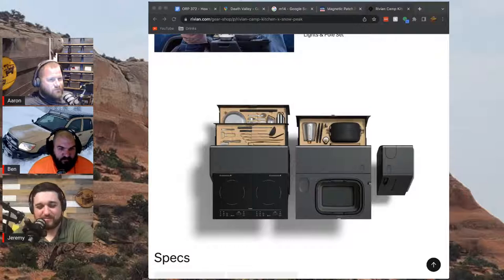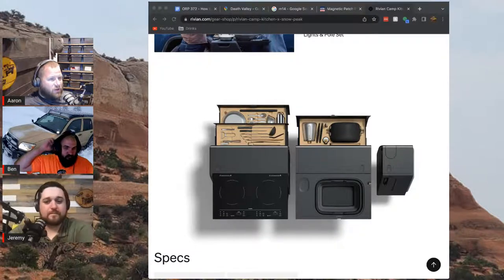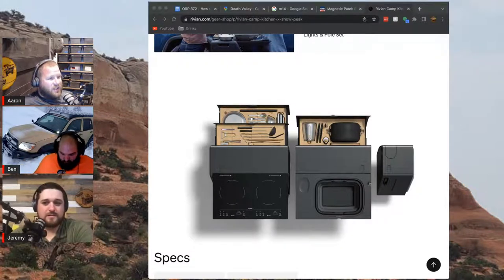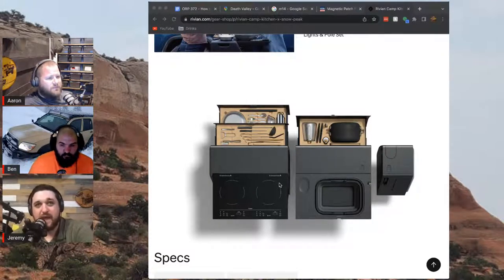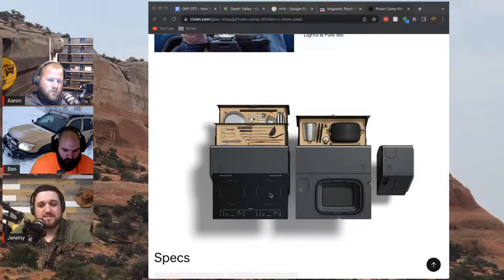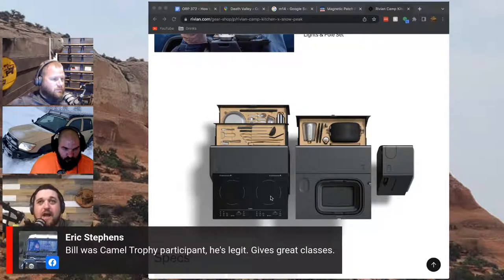I was just looking at the Rivian camp kitchen setup, and that's actually pretty awesome. In its tray, the cooktop is actually an induction style. So it's an electric cooktop in induction style. I don't know if that uses less electricity or not. So it uses magnetism to heat up, so you have to have magnetic cookware. We have an induction range in our house. So it doesn't actually get hot. It uses magnetism to make the pot hot. So the pot heats up, not the cooktop.